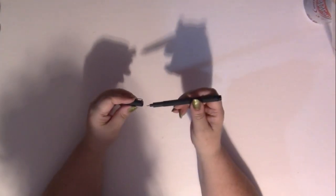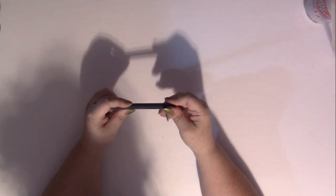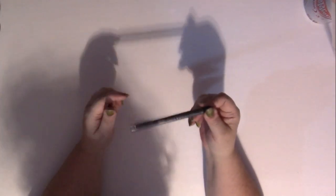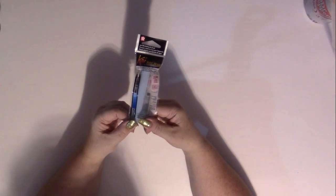I do use my black fine liners a lot in my coloring for various things here and there, but I think the smallest I've used is 0.5, but this is a permanent one, so maybe when I'm doing watercolor I'll use that. Then we got the Koi water brush. This is the travel one that you can take apart, so it's only this small, but when you put it together it's big, like a regular one. I have a ton of water brushes, so I don't need to open that.